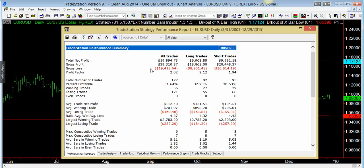Isn't that interesting? You can see that long and short trades are almost identical. How cool is that? To me, I just absolutely love that. I don't know if you love that, but I love that because it shows that the trading strategy makes sense, right? It should break out both directions on a currency, and it should make approximately the same amount of money. I like that. It doesn't work better in one direction or the other. But the winning percentage is still pretty low.